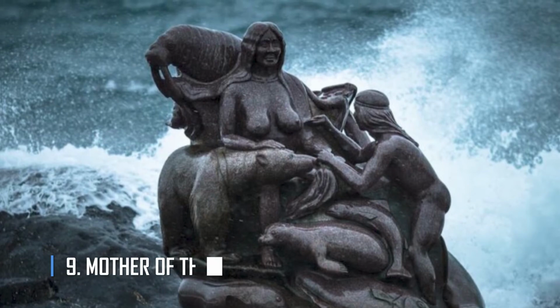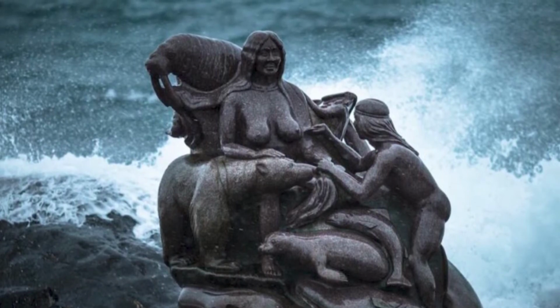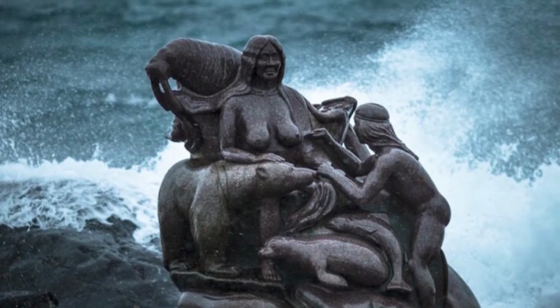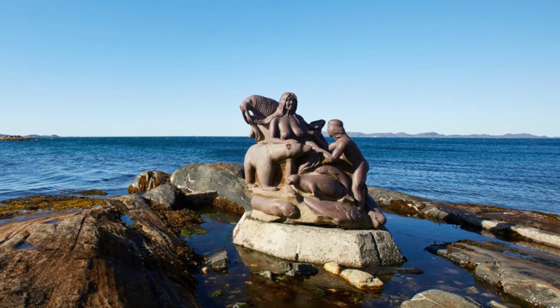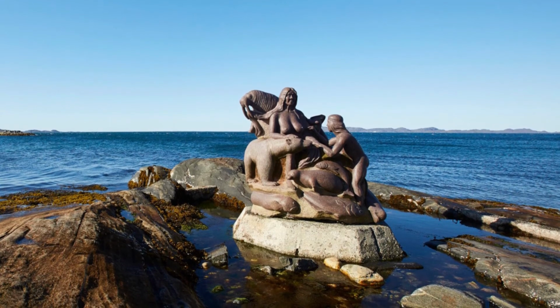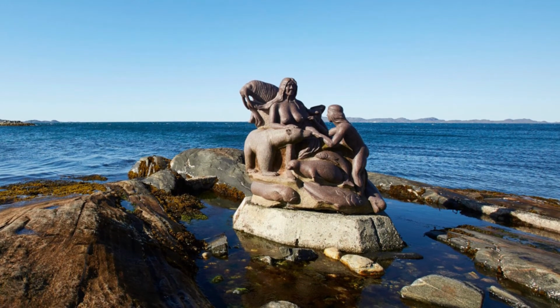Number 9. Mother of the Sea. Located in the water next to Nuuk Cathedral, the Mother of the Sea sculpture was designed by a popular Greenland artist, Aka Høegh. It is a reference to an Inuit folklore and legend about the Mother of the Sea who makes sure that the fishermen do not take more than they need. The legend is therefore a parable of greed, and subsequently its moral is embodied in this granite sculpture.